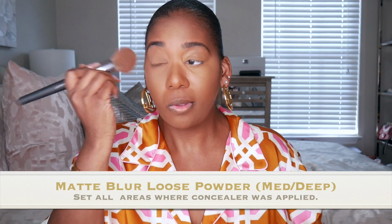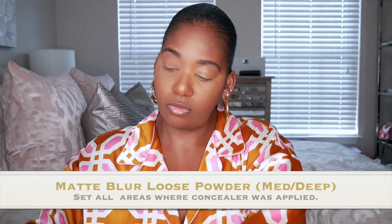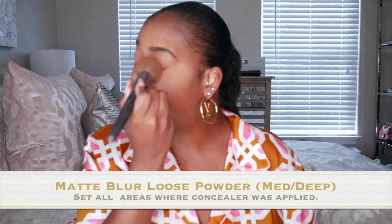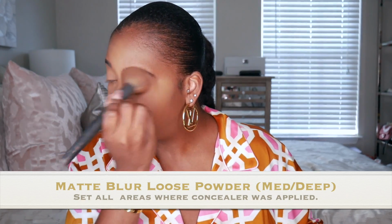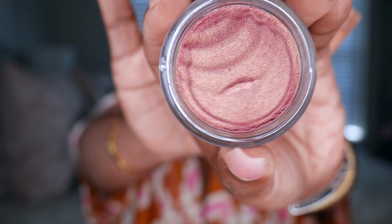Now that I have blended in my concealer, I'm going to go in with the Matte Blur Loose Powder, and this is in medium deep. This does come in 3 different colors, but you guys, I was really impressed with how smooth this powder was. I had no creasing throughout the day. I filmed 3 videos on this day, and my makeup really did hold up well, so this is a really nice powder. Now it's time to move on to the eyes.